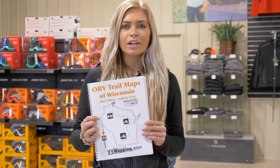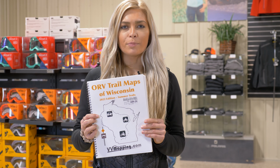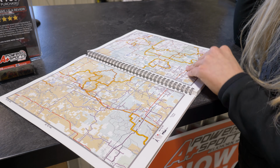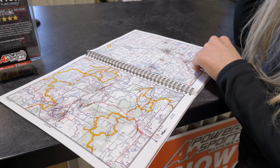And lastly, while you're here, grab yourself a Wisconsin off-road trail book. There are over 40,000 miles of off-road trails in Wisconsin, and this book covers them all. It's $35 and well worth it.